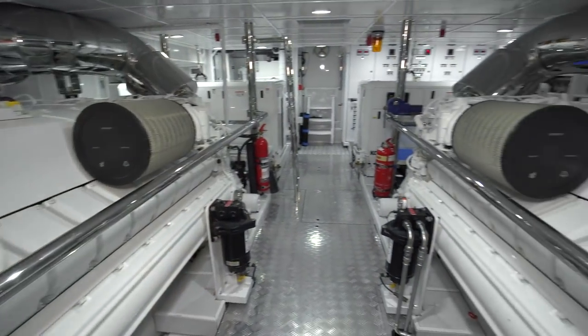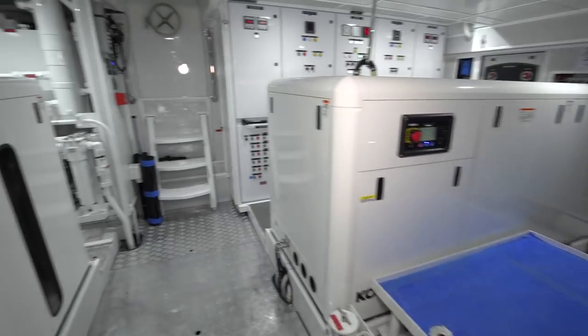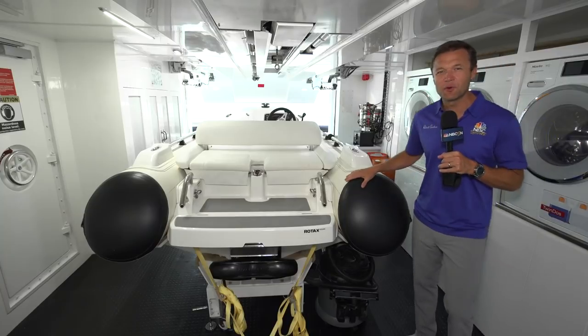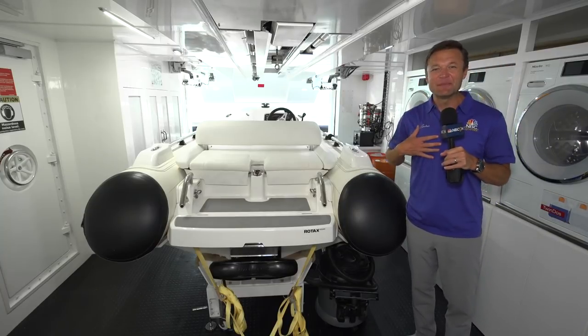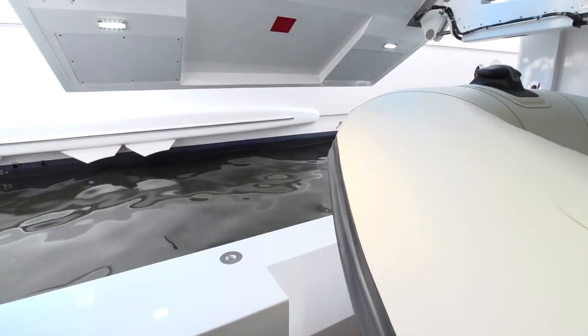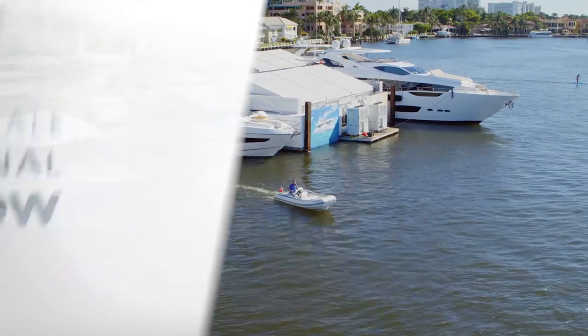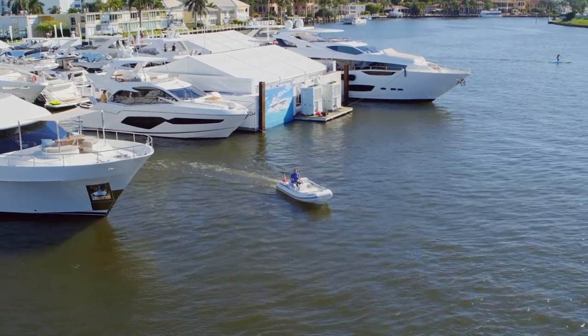You know, as a car guy, I always love to lift the hood and get into the mechanical side of these boats. We're down here in the tender garage, and we've got a Williams Jet 435, and amazingly, they're gonna let me take this thing out through the side door and out into the intercoastal. Let's go.